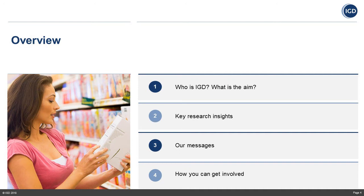So what are we going to cover today? We'll briefly cover who IGD is for those of you that aren't aware and what we've set out to do as part of this work. Rachel's then going to cover the top line insights from our extensive research, and I will then go on to talk about the labelling messages, what we've developed and how you can all get involved.